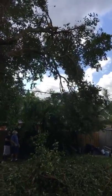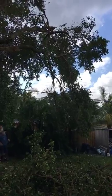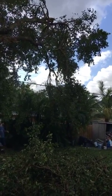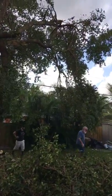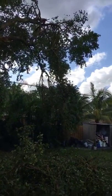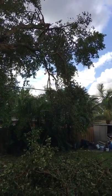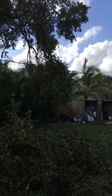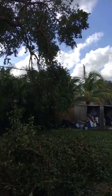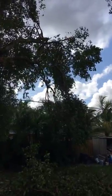We still don't have power in our house. We have the generator running. You can probably hear it in the background. We have the refrigerator and the freezer plugged into the generator to keep our food cold. And then we have a fan hooked up inside the house. So I don't know if they're going to be able to get that down, but I don't know.